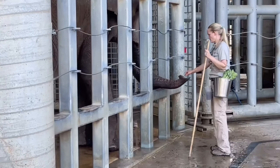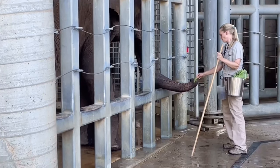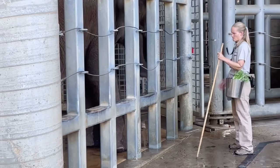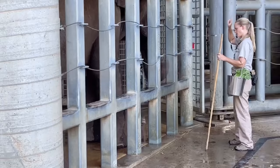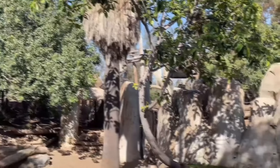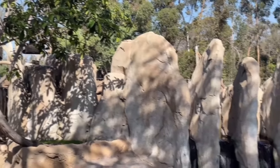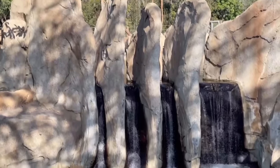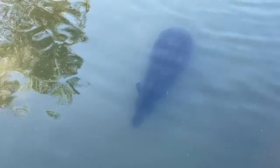This is the state-of-the-art elephant care facility, where the animals have daily checkups, including regular pedicures. All animals, reptiles, and birds in the Elephant Odyssey have extinct relatives that lived in Southern California, including this tapir, whose extinct ancestors used to inhabit the California coast.